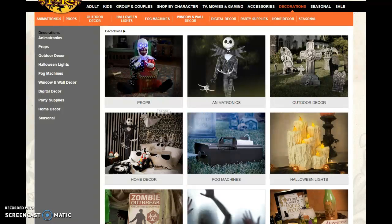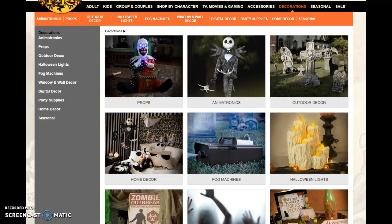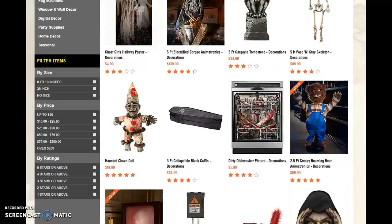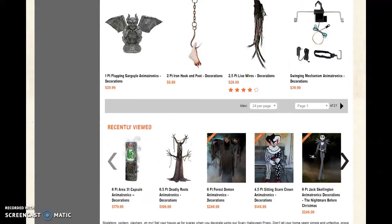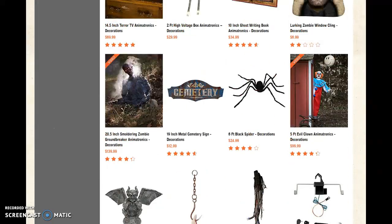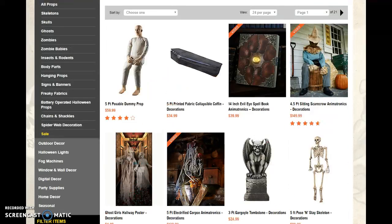And then they decided to trick us and, the next day, add a whole bunch of new updates. For example, now you have brand new setups of what the site looks like when you click on the decorations. So you have props, which are the smaller props. Let me click over here, and you have some pretty decent props coming along for the 2017 Halloween season, such as some spiders and some cemetery signs, and a good amount of gargoyle props, which we don't tend to see that often for small props.